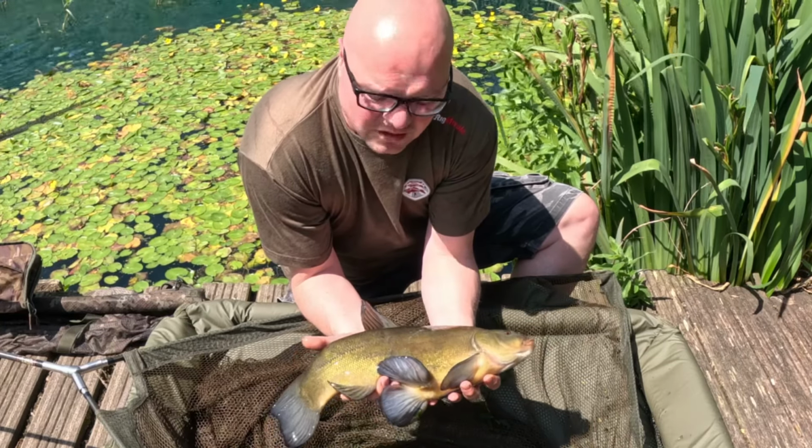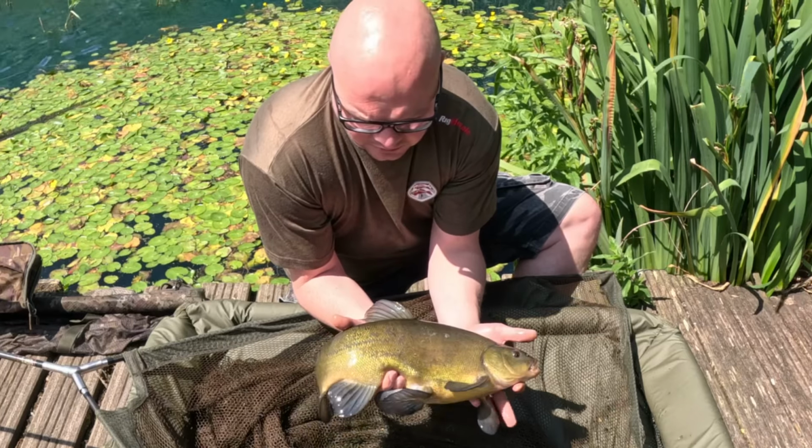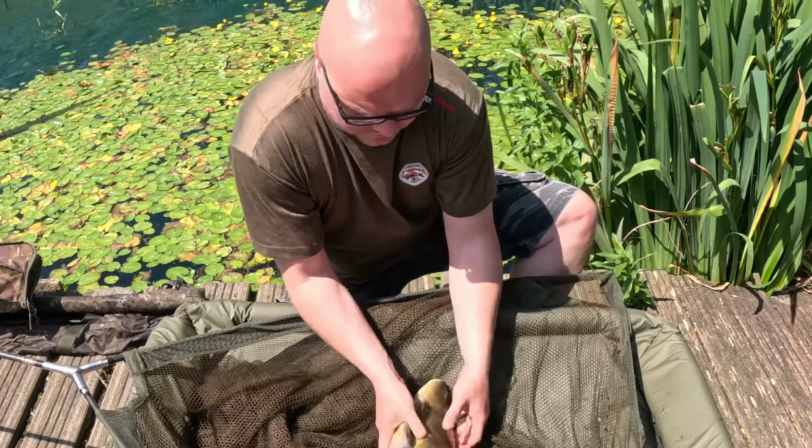Lovely fish. Glad it wasn't at 3 in the morning. I'd have been less excited to see him at 3 in the morning. But no, let's pop him back.